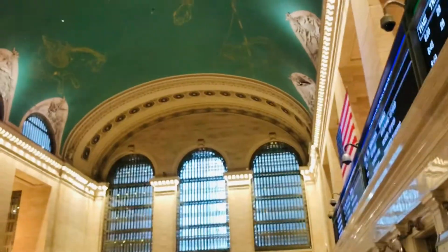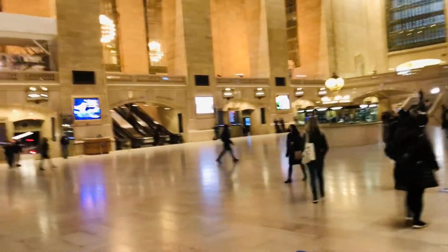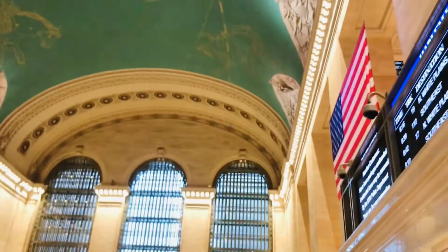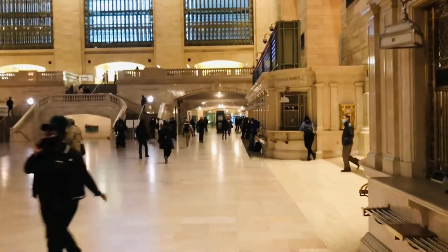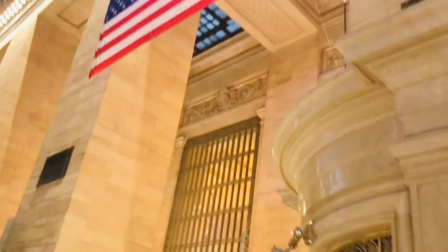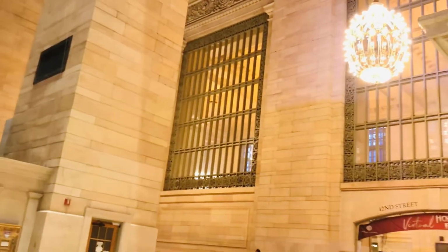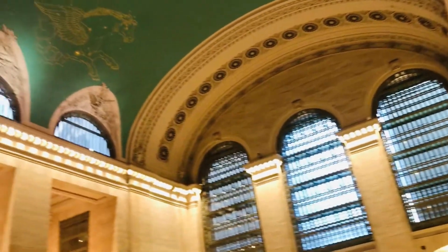It's beautiful. Here people commute from different places and they come here. This is called the main concourse. It connects everywhere. As you can see, there's a huge US flag and it's a very pretty view from here. This is surrounded by everything, as you can see.